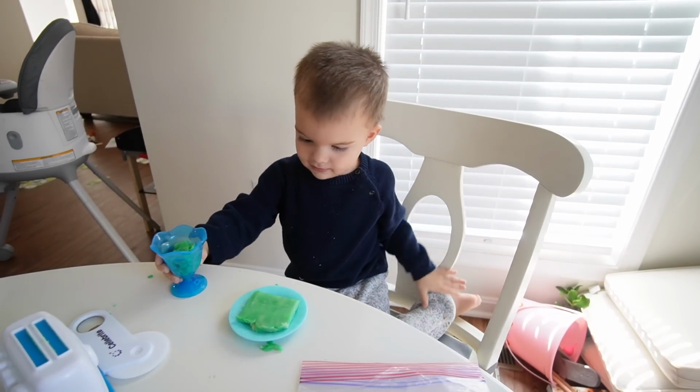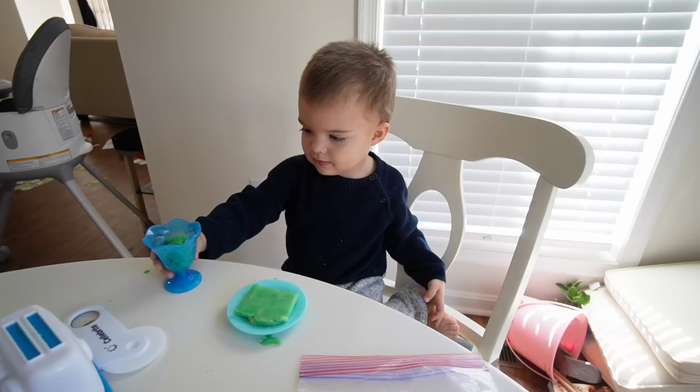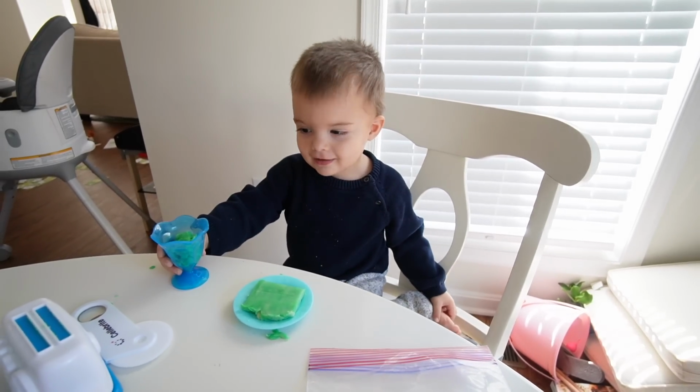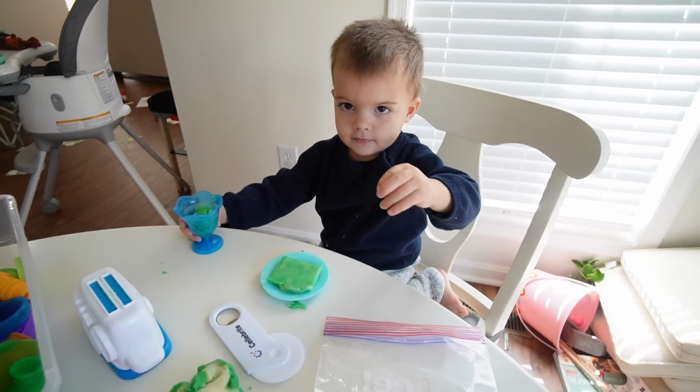It's good? No, it's apple juice. Oh, now it's apple juice? How about your bread? Is your bread hot or cold? Hot. It's hot because you put it in the toaster? Yeah. Hot it. You're gonna hold it, but you gotta be careful, okay?